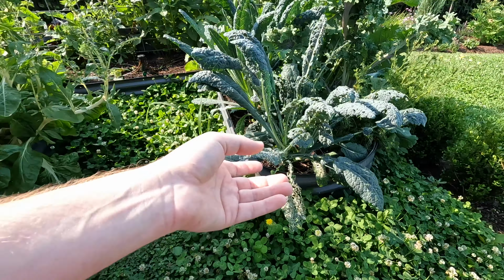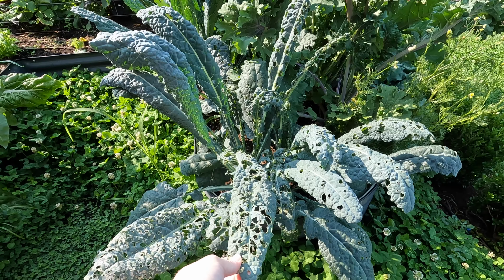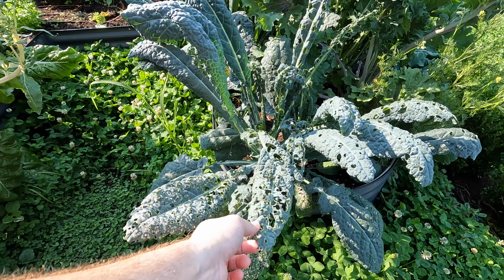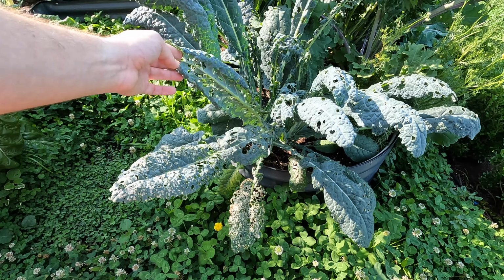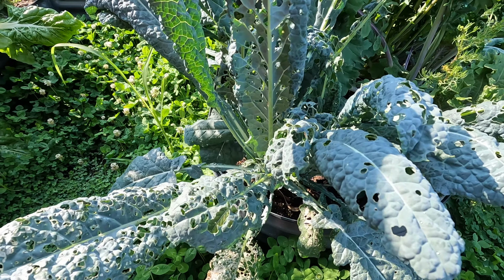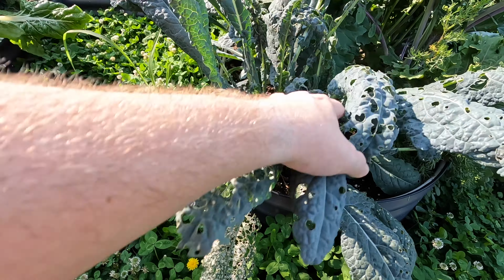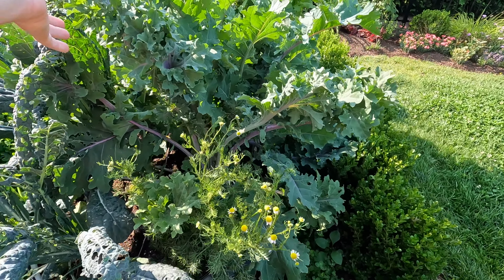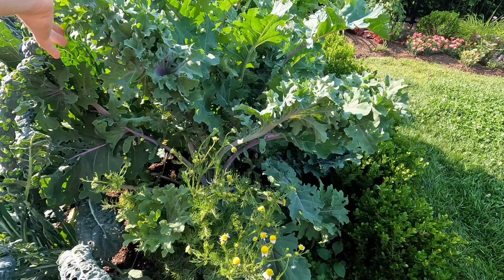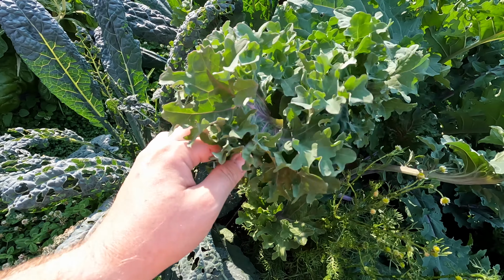Something is eating on my kale, but I don't tend to spray it, although this one's looking really bad, so I might have to put some neem oil or some caterpillar spray on here, some organic things, because this is almost unusable. But kale that doesn't get bothered so much, and I really love this one, is this variety right here. This is Ragged Jack, and it is delicious. It's one of my favorite kales.